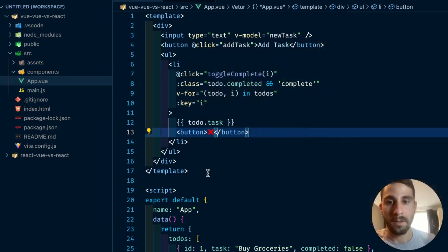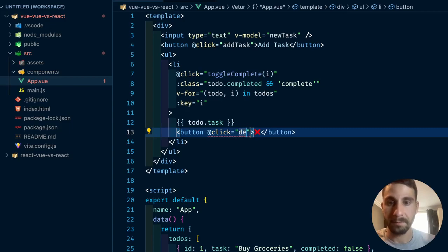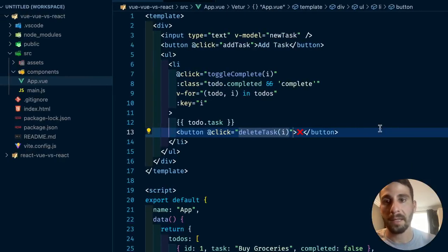All right. And when we click on it, we want it to call deleteTask. And we're going to have to specify the index. So let's take a look at that. It looks a little bit goofy and we could definitely fix that. But if we click on it, it looks like it's doing what it's supposed to do. So let's just kind of stress test it a bit. Perfect, everything's working as expected.